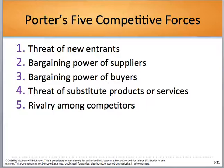Those are substitutes. And then, of course, your normal rivalry amongst competitors. Everyone's competitive. Everyone wants to get all the customers and all the money and all the vendors they can. And so there's always a natural rivalry amongst competitors. If you think about Microsoft and Apple, right? There's so many, and it's all over the place.